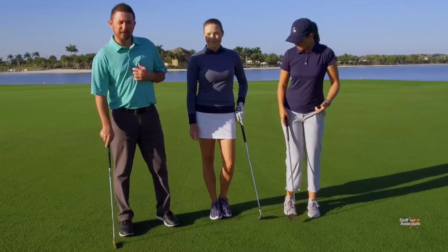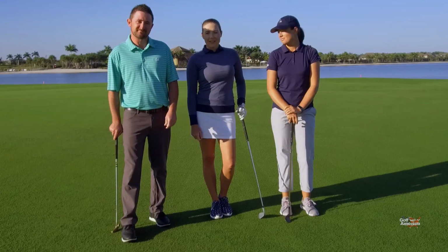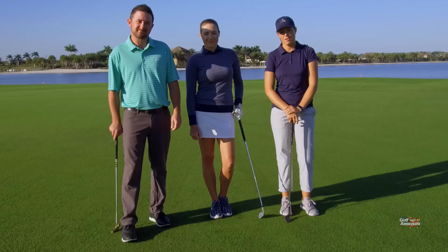So when we miss the green, I choose to use my putter. I use my 9-iron. And I use my lob wedge.